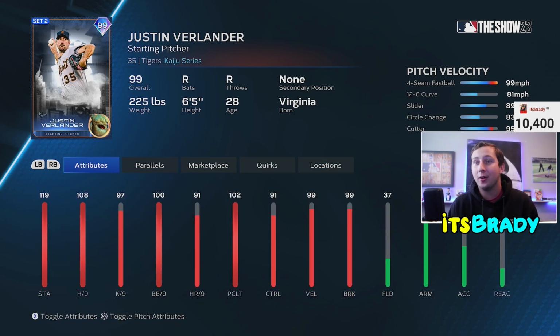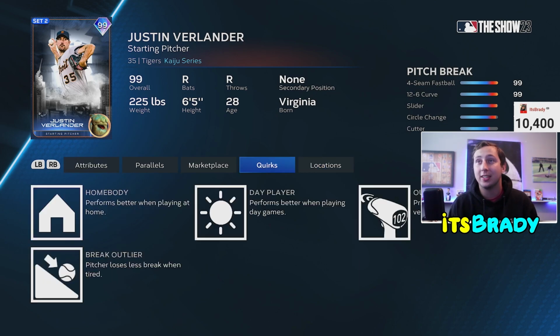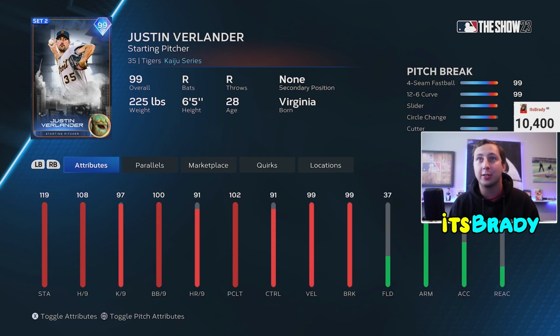I understand that he only has 108 hits per 9, but he pitches like, it's just lights out. I love his pitch mix. I love the command and how his pitches move, and the 99 break on his slider and his 12-6. Like, he's gross. He makes the top 5. No surprise there. He's going to become outdated whenever set 4 comes out. But until then, I'm going to love this card.